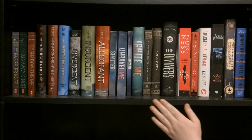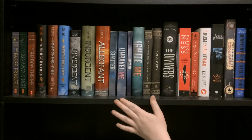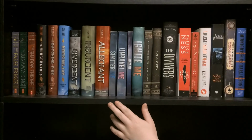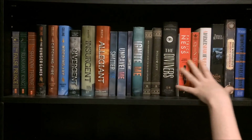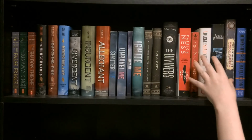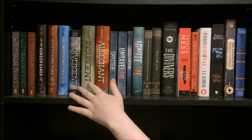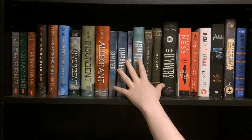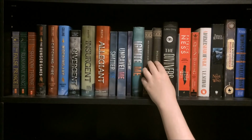So now we move down once again to the 3rd shelf on my bookcase, which has most of the rest of the series that I have read. So from the Diviners over, these are first books in a series where I either don't have the rest of the series or I haven't read any more books in the series. And from Hollow City over this way, these are books where I have either completed the series or I've read all the books that I own from that series.